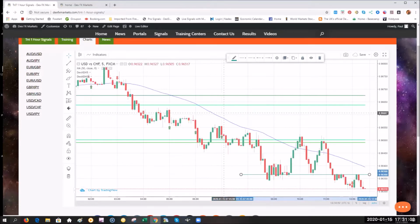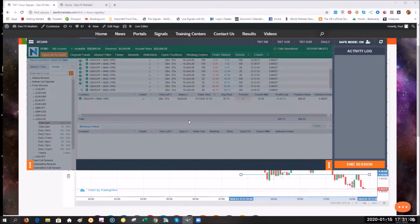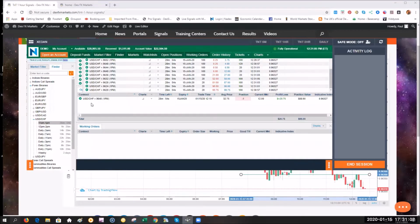So as I had my Xedan bot open, I manually went in and placed the trade at 9640. As you can see, I put on at 12:15. I think it's doing quite well so far. I didn't open up my Nadex, even though this is my Nadex, but it's actually connected to Nadex via the bot. And as I just turned the bot on, just to see if there was anything on there, I decided to go in manually.